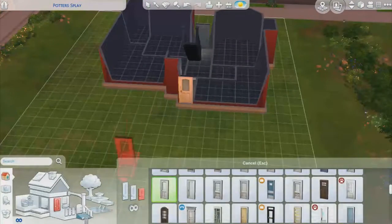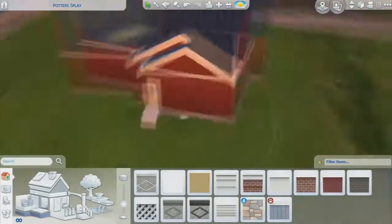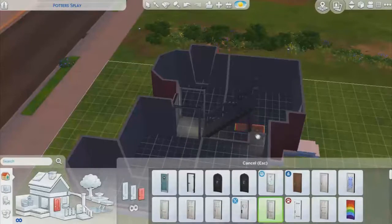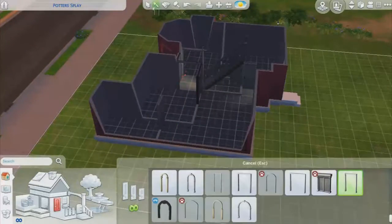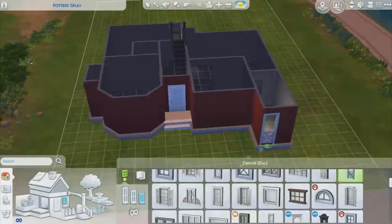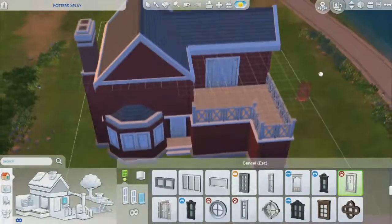Now we're adding in doors and windows. Tempting to anyway. I always find putting in windows and doors really hard. You might think it's simple, but I'm really OCD, and the windows and everything have to look right. Otherwise, it really, really annoys me.